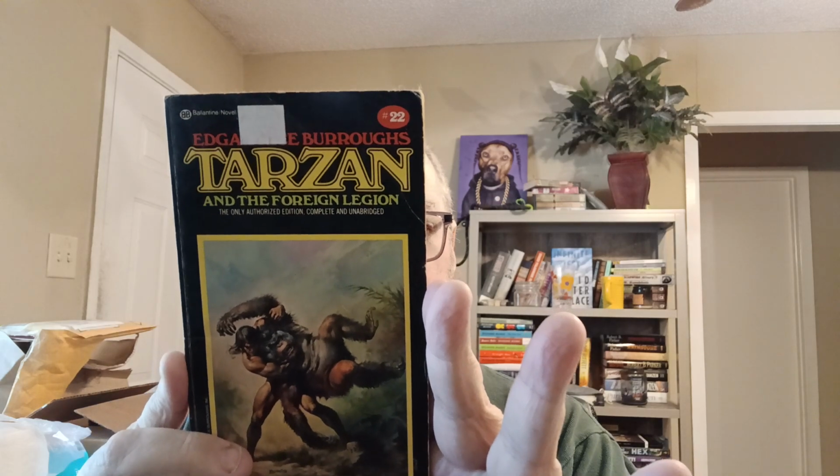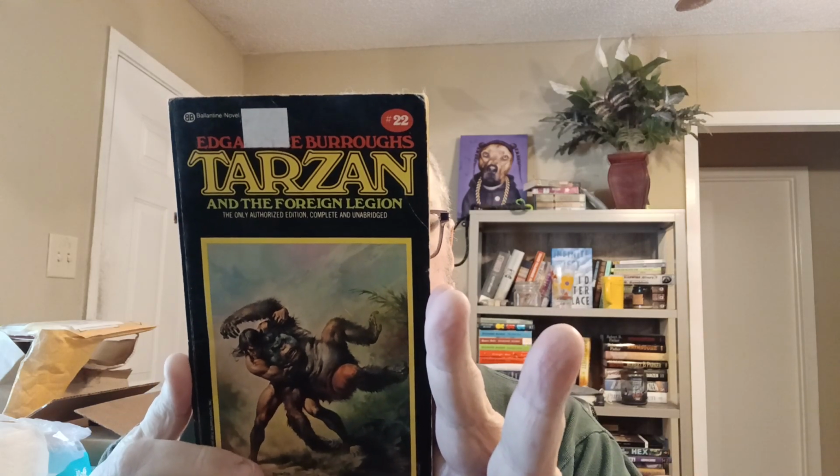Tarzan and the Castaways. This one looks cool. This is number 24. If I'm not mistaken, the Tarzan series was only 24 books long, and that would be the end of the series then. This is number 22, Tarzan and the Foreign Legion. It's pretty good cover artwork there. That's nice. It's something to do with enemy-held Sumatra. When I hear the word Sumatra, I think of coffee from Starbucks these days.